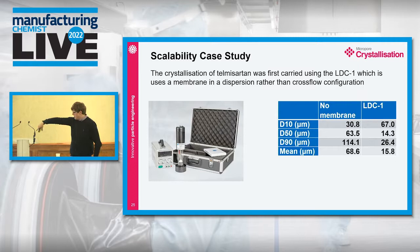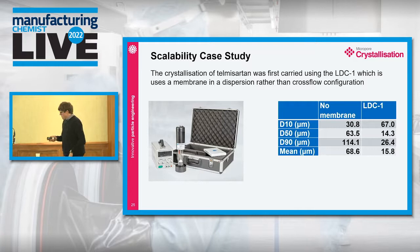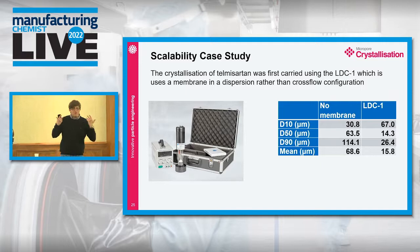Even though we want to move towards continuous, batch processing will always still have a place, especially in R&D and academic fields. So we compared this same simple setup, but we simply removed the membrane and found that during the crystallization there was a massive difference in sizing, going from 114 D90 to 26, a difference of about a factor of 4 simply by removing a membrane.